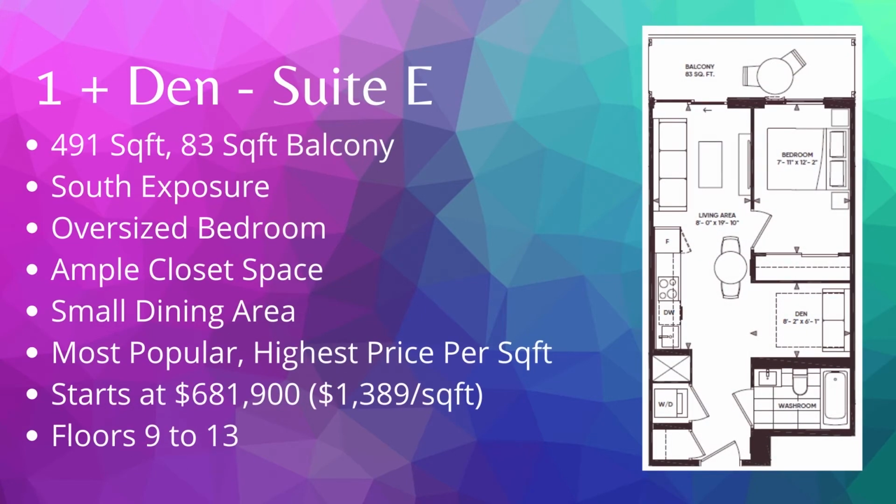This next unit is a 1+ den. It has 491 square feet with 83 square feet on the balcony. It faces south, which is great sunlight. Bedroom is oversized. Closet is very big. Den is very good to work in. Small dining area, very similar to the last layout.